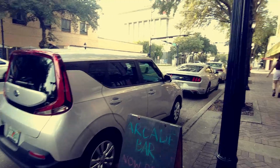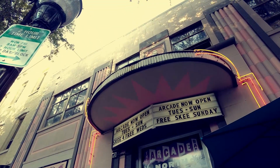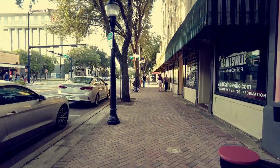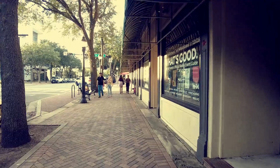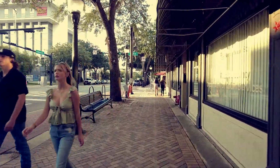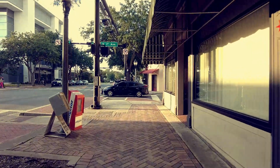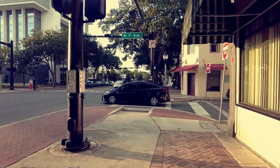There's an arcade bar. It's famous for having an arcade and being a bar, and I believe it's an old movie theater. Definitely a must-see, especially if you're on the younger side. It's only about 4-6 blocks long, maybe about 6 blocks long in the longest section, and goes down to maybe like 2 blocks on the farther end.